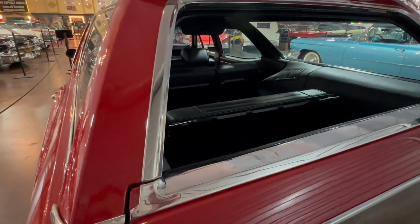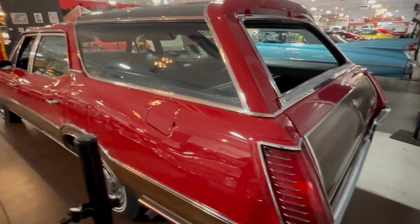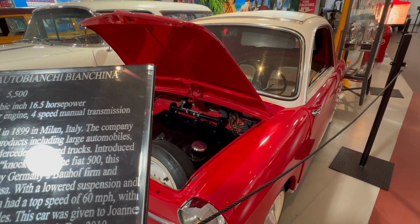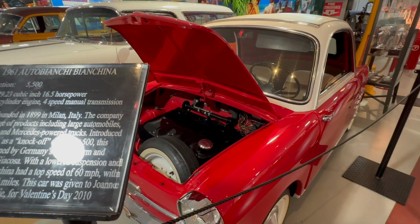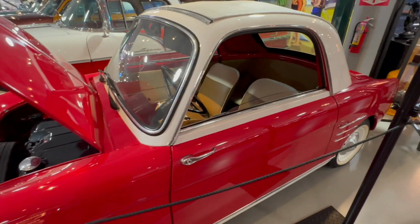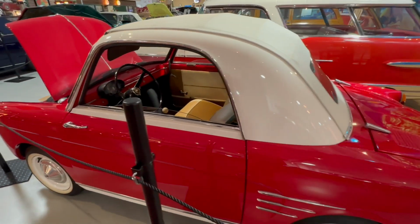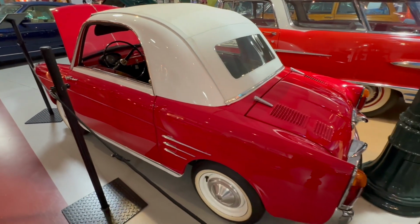It's hard for me to even believe that this is real, but it is. This is a 1961 Auto Bianchi Bianca, and it's only a 2-cylinder engine, and it's about the size of a golf cart. Check that out. Makes my wife's Mini Cooper look like a boat.